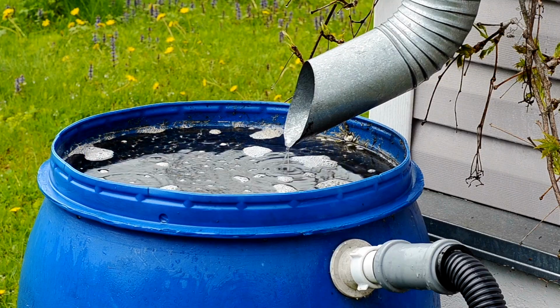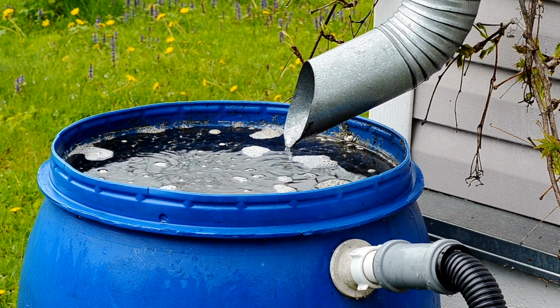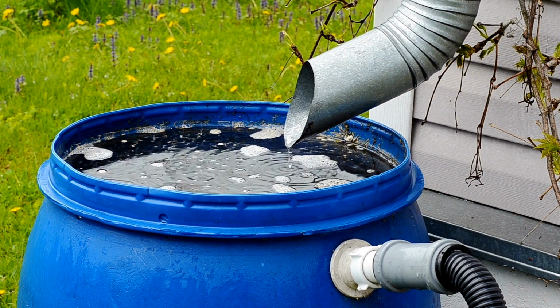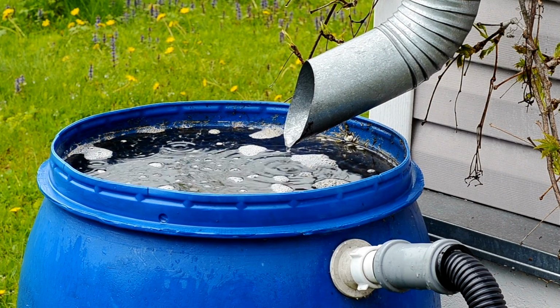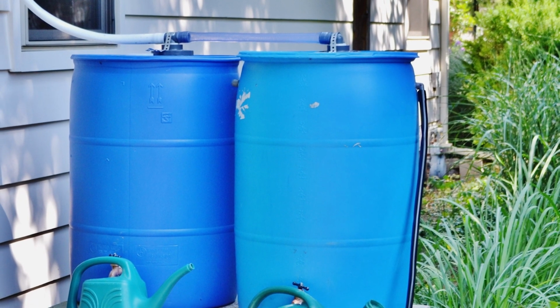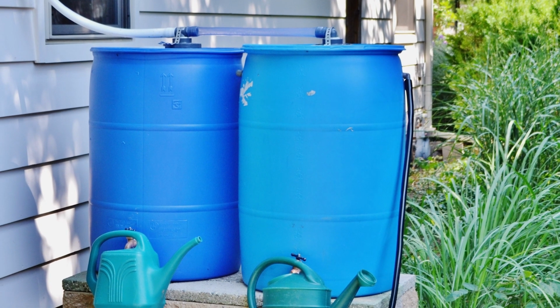Some other examples of how they can help the environment, they can also reduce erosion. Some people will notice the rush of water leaving their roof during a rainstorm. It goes down the downspout and can cause erosion. So that's another way that it helps to reduce pollution and help keep your yard straight. Also, if you're on a well system, you can use it to flush your toilets. If you're out of power, it's water available for use for that. And also a lot of people use it for water conservation.